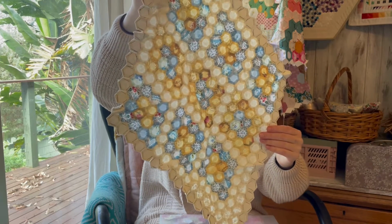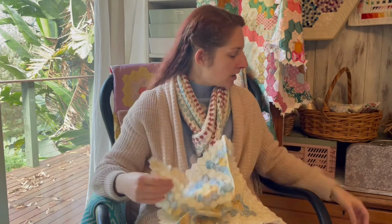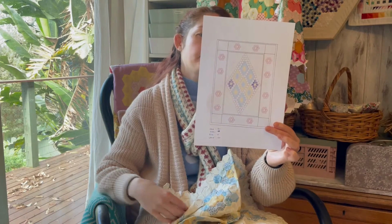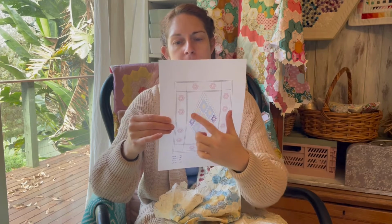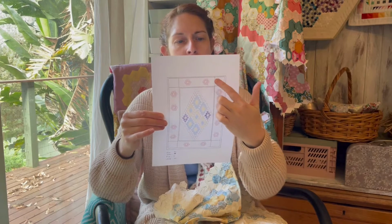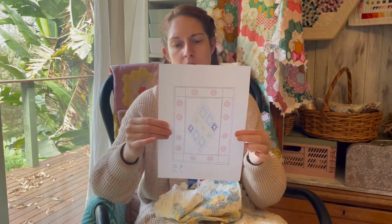So, yeah. What do you think I should do? Should I carry on and do something very like this? Obviously I had intended to applique this diamond onto, I'm guessing, just plain fabric. And then I've got a little border, and then I was going to applique the flowers onto a border, and then machine piece this together.